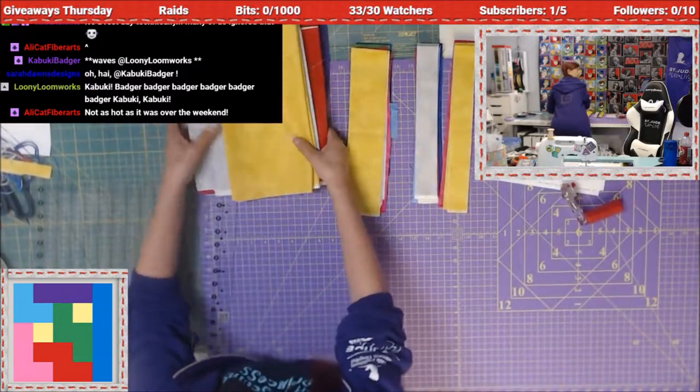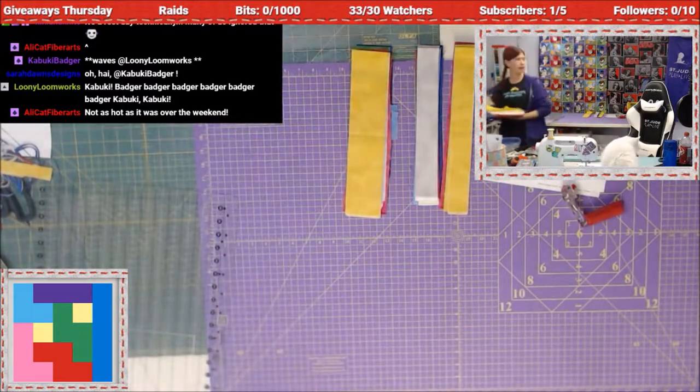All right, so here is all the extra fabric. I'm going to take it and set it aside.